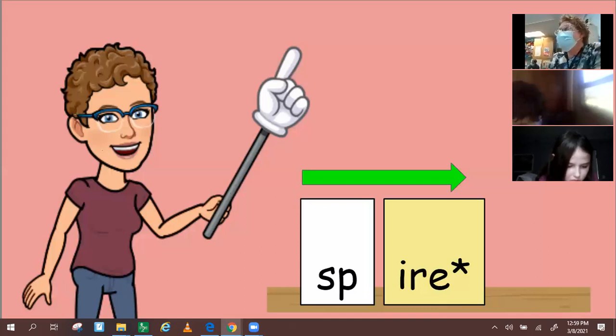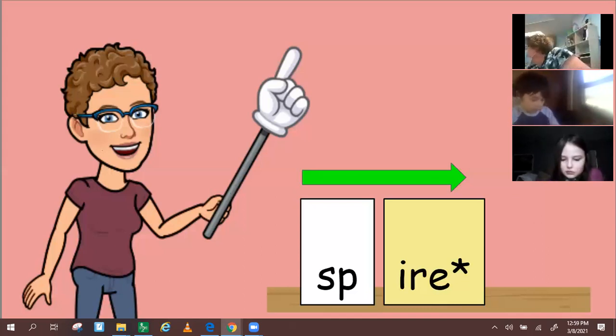Finn, what do you think? Like a boat. Like a boat, or like one of those things that's the castle. A spire is a long, thin part that. So we have it on a lot of.